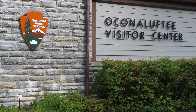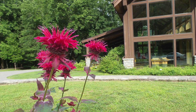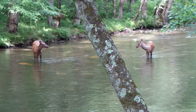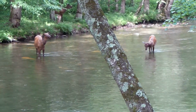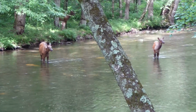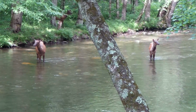The next day, I'm visiting the Oconaluftee Visitor Center, which includes Mingus Mill and the Mountain Farm Museum. To my surprise once again, I find elk grazing in the water. The Cherokee considered the waters of the Oconaluftee sacred.